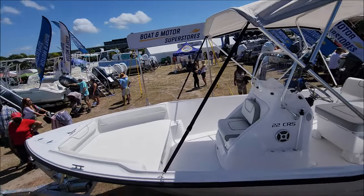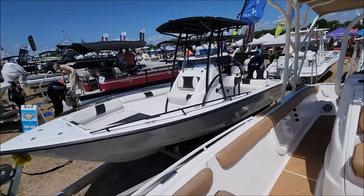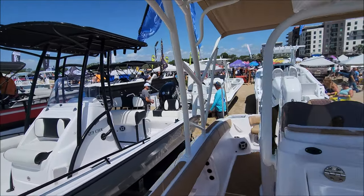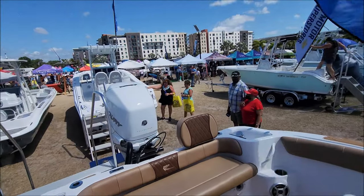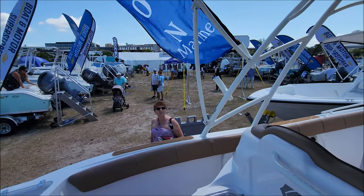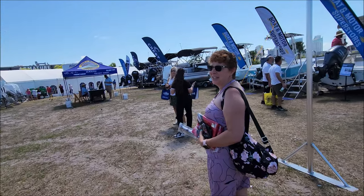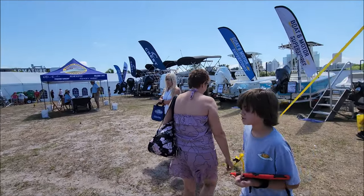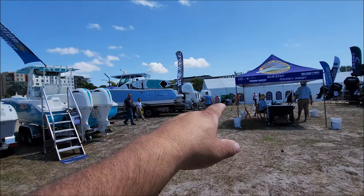But I mean, I like boats, don't get me wrong. It's just unfortunately expensive, and you gotta use them. It's just amazing how some of these motors are big, you know, and some of them are not so big, but like on that blue one, oh my gosh.